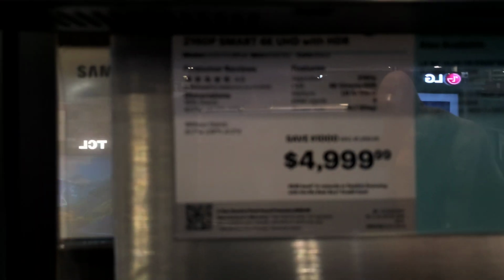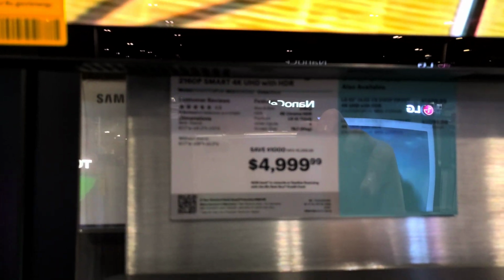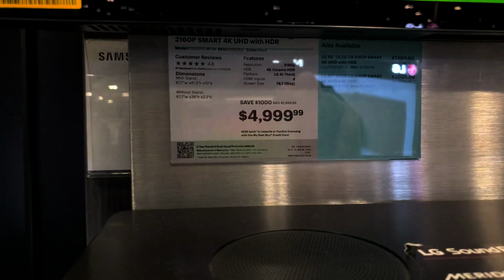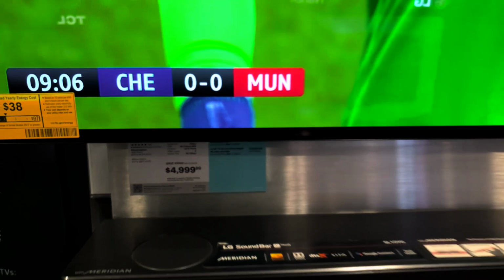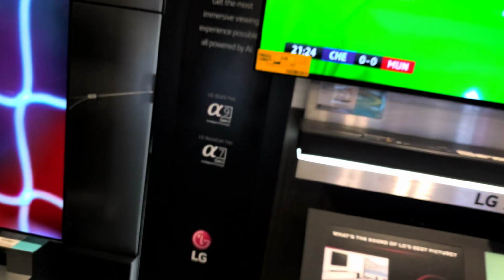So here is actually the updated price from earlier in the video for the C9. They just didn't change the sticker. So 77-inch, $5,000, which is incredible for a 77-inch OLED. I mean, they're gorgeous.